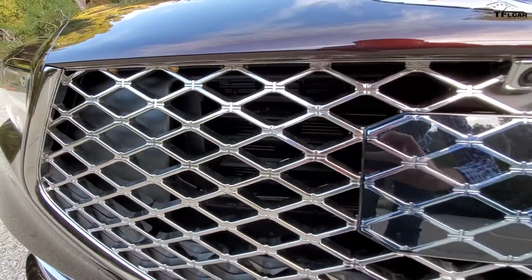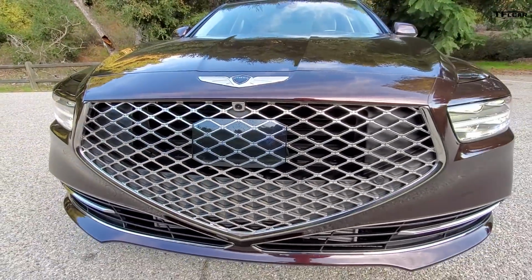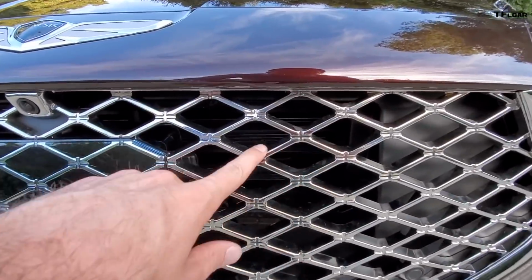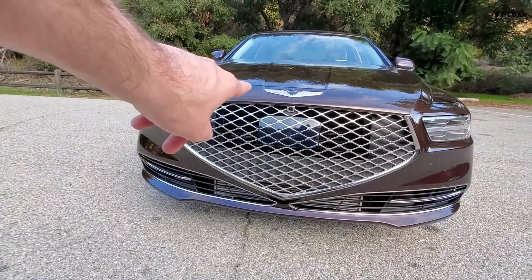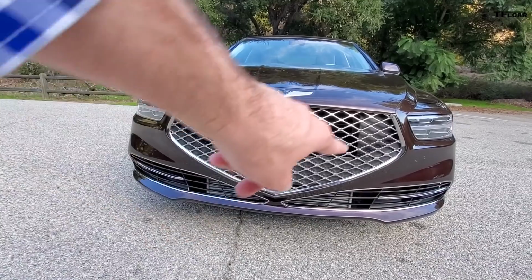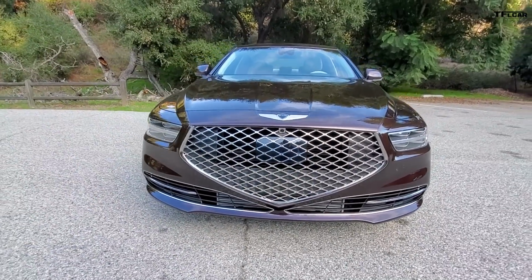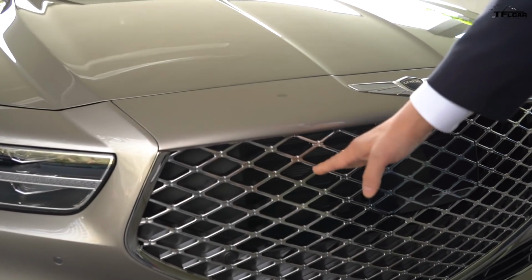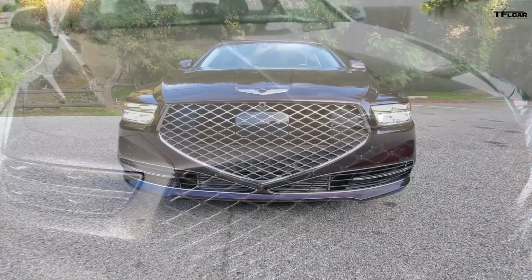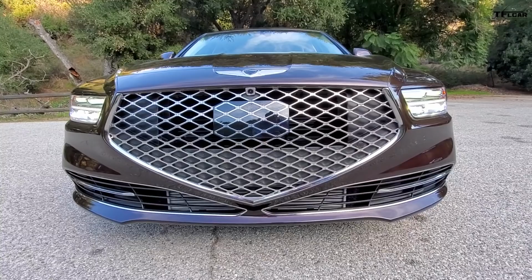The overall design language here in the Genesis is driven by these sharp polygons, and you can really see them here in the grille, but the massive grille itself is actually formed in the shape of that polygon. It's like a little diamond. Every edge of this diamond reflects light during the day. So it also has a jewel-like effect as well.